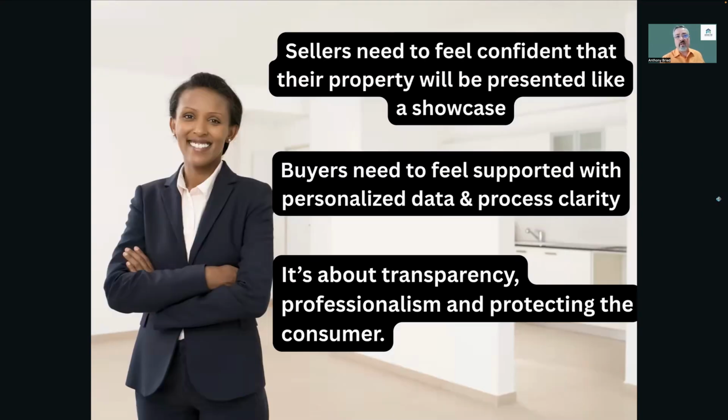Sellers need to feel confident that the property will be presented like a showcase. Buyers need to feel that they're supported with personalized data and of course the entire process. If you guide your client through that, they're going to be so appreciative, because at the end of the day, it's about transparency, professionalism, and protecting the consumer, because that's our code of ethics.